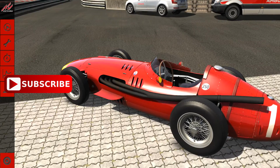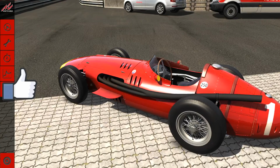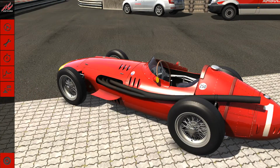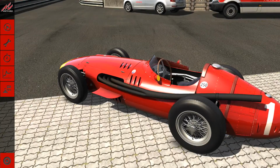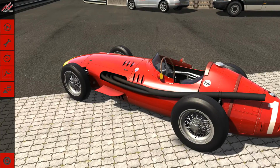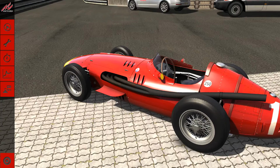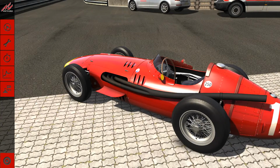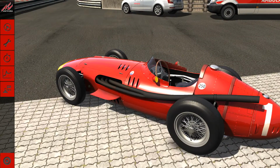Today, I was watching a few documentaries about the good old days of Formula One, the 1950s, and knowing that we have the Maserati 250F in Assetto Corsa, I decided, why not make a video of me driving this car here in the Nordschleife, where Juan Manuel Fangio actually made history driving this car in 1957, I think. So yeah, I've never done this before.